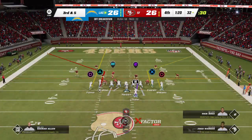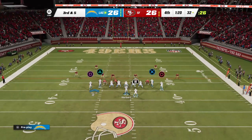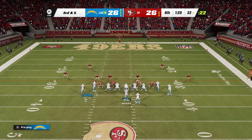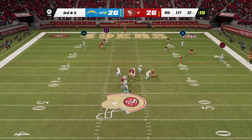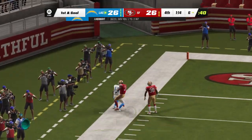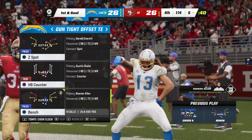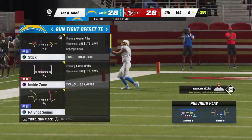A field goal try would be almost 50 yards from this spot, so what can they do to get closer now on third down? Herbert. And Allen's got it. And he'll be out of bounds about a half to a full yard shy of the 5. They're able to convert on third down, and that sets up a first and goal.